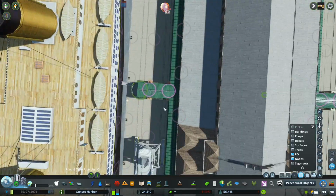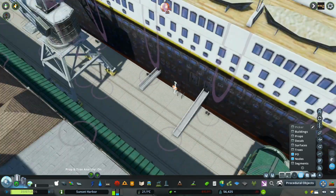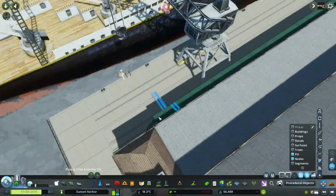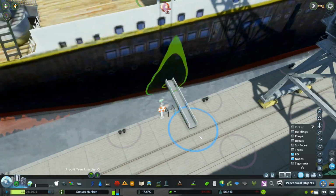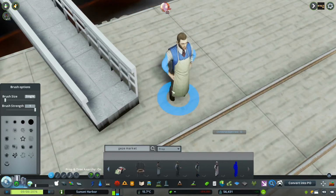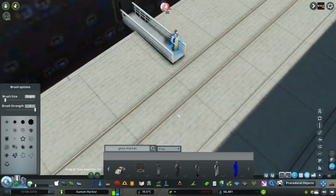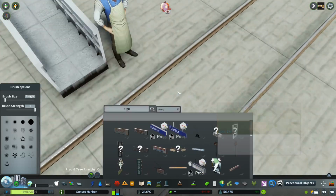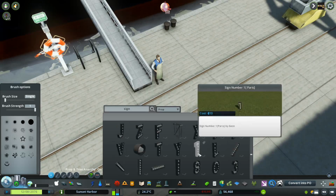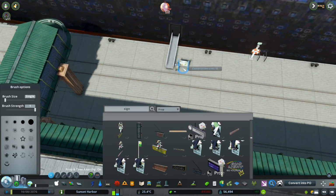If you've seen that movie, you probably know where I have that source of inspiration from. I'm using these concrete piers here, or these concrete bridges here, because I think they fit pretty well as gangways to the ship. And I think that turns out as a pretty believable scenario.